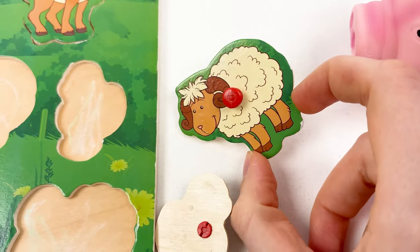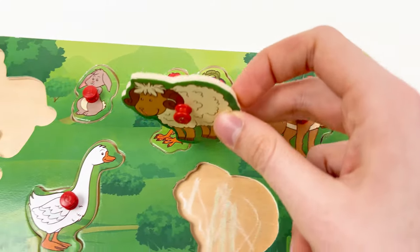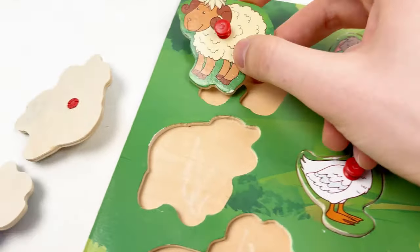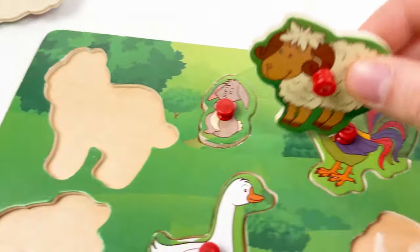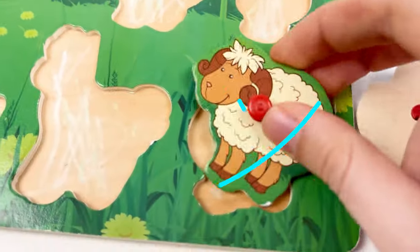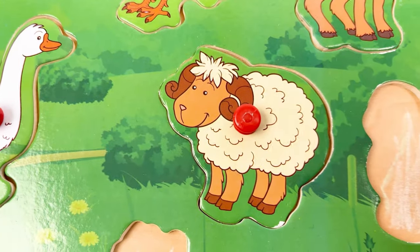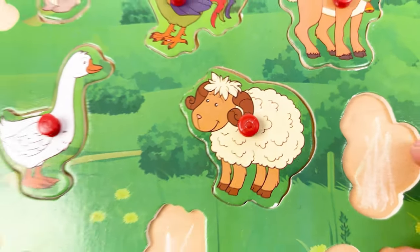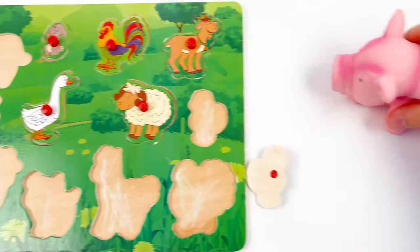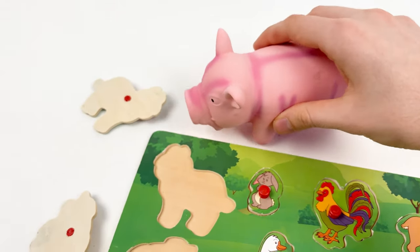It's a lamb. And let's look where the lamb is going. So the lamb is searching for the place. This one? No. Where could it go? This one? No, maybe. And yes. Great, the lamb found her place. Amazing. So let's continue. And Mr. Pig again is going to help us to find the animal.